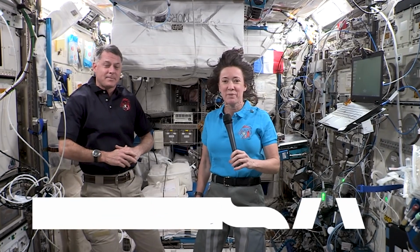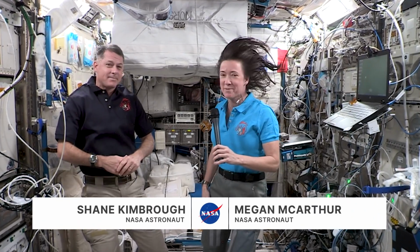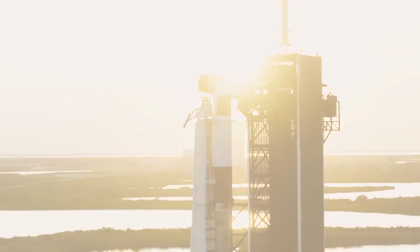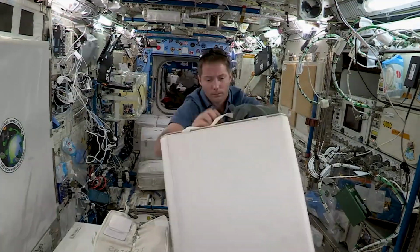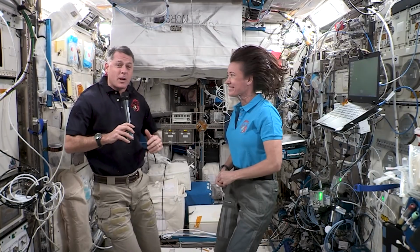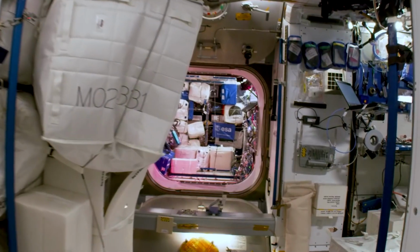I'm NASA astronaut Megan McArthur along with my crewmate Shane Kimbrough. We are getting ready for the SpaceX 23 cargo mission coming up soon, and we're very excited. It's going to be keeping us pretty busy. Hey Megan, let's go show them around the space station a little bit and we'll show you where some of these experiments are going to be done.